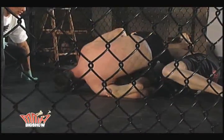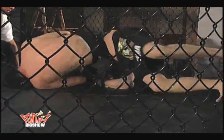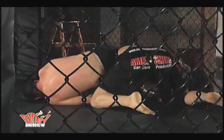Nice job by Chris Annis. You can see how far down Chris Annis' head is under his arm. If his chin was above his bicep, he'd be in a lot of trouble, but it's underneath that. So he's not actually getting choked. His head's just getting squished here a little bit. He's about to pop out of this.